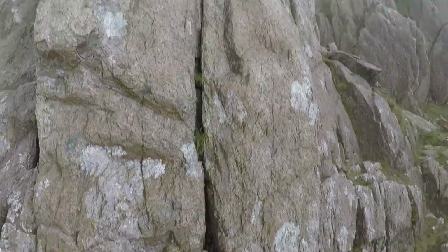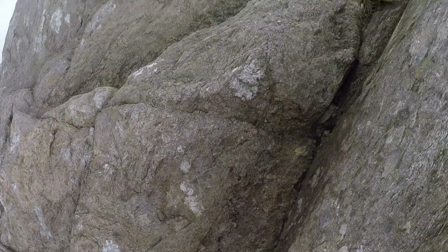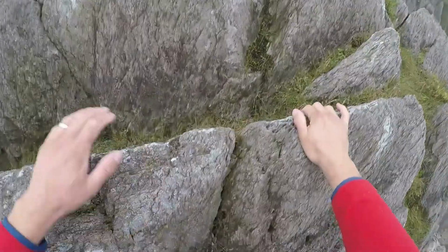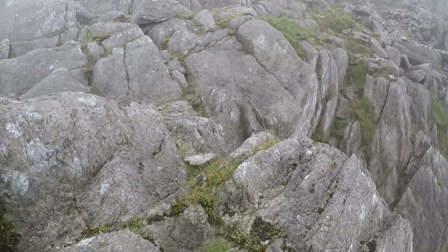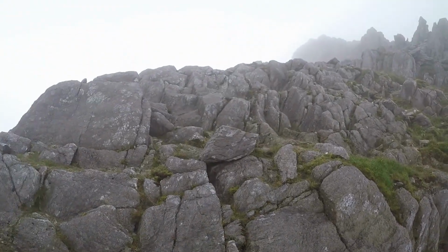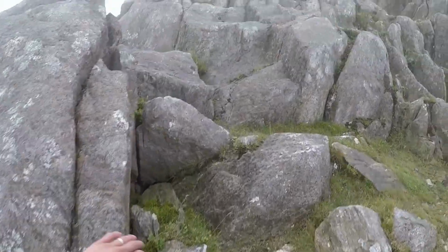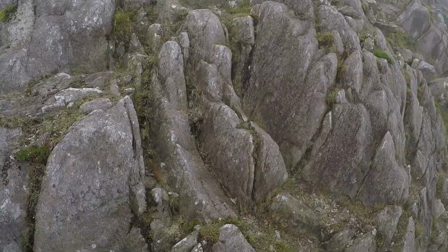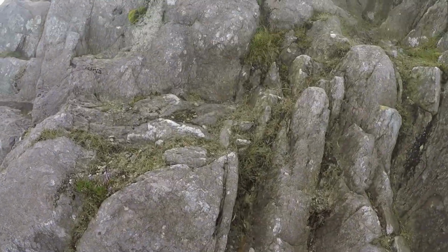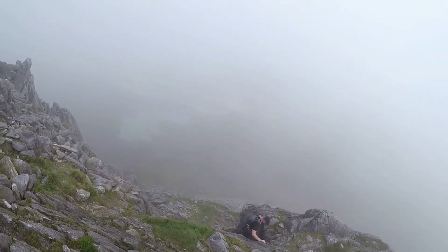See people trying to get up here. Let's see what it's like. There is an easier way, mate. Faintly see it in Bochwlydd, as that view will slowly disappear behind us with all the fog and clouds rolling in.